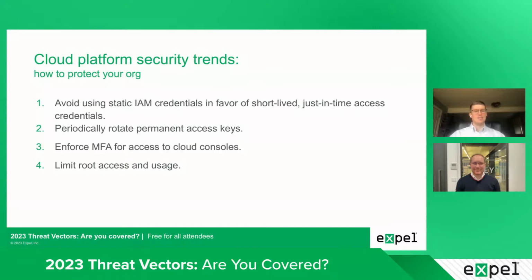Enforce MFA for access to cloud consoles. And then in general, limit root access and usage to only when it's absolutely essential. So just clean security hygiene and having good habits along those lines is definitely something that we suggest.